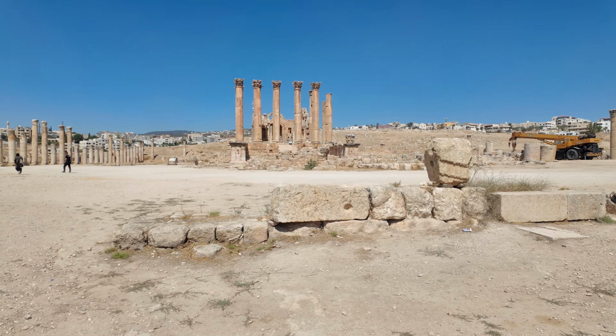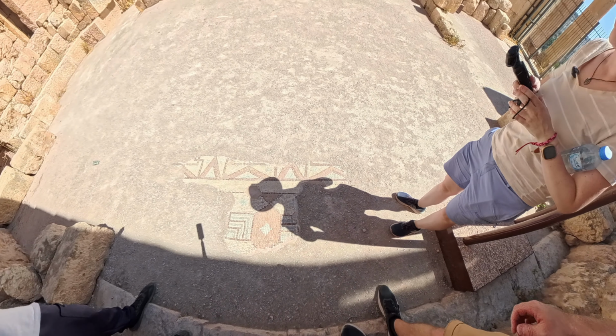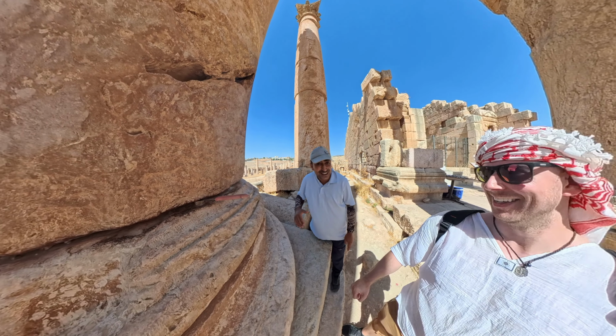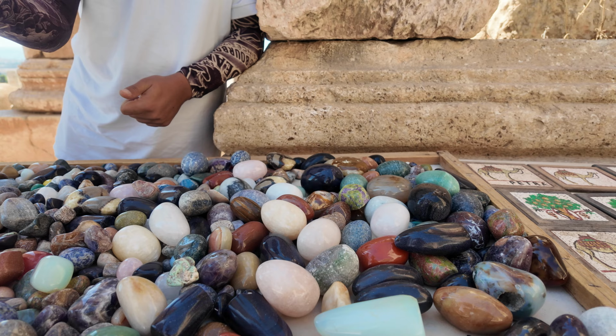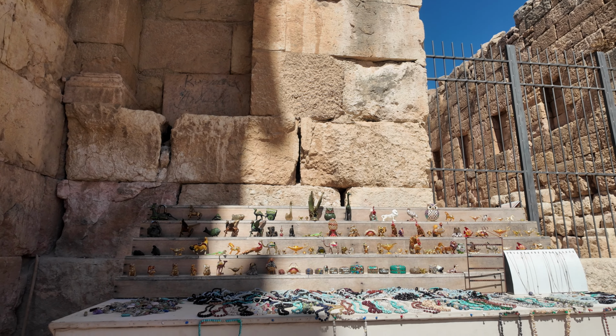So we just met another super friendly local whose name is Adam, or Adham in Arabic, and he is located at the Temple of Artemis, which is just up there at the top. He took us around a tour of the temple. He showed us loads of different things, like the column moving, things that we wouldn't have known ourselves. Inside, there's a church in there. We picked up a small piece of aventurine stone from Adam's stall at the Temple of Artemis that shines brightly like the Wadi Rum night sky.